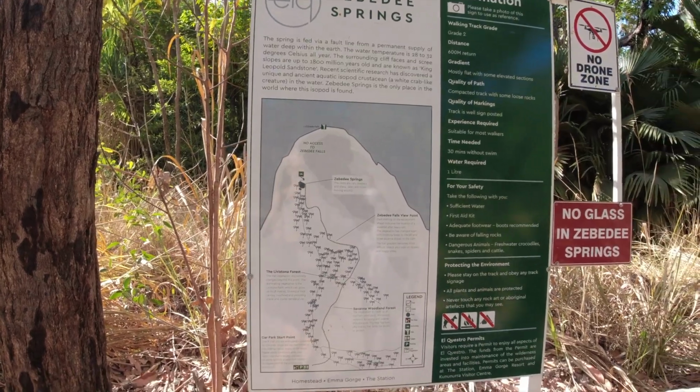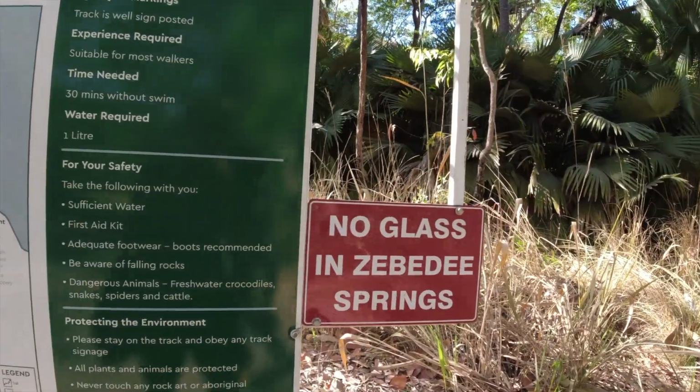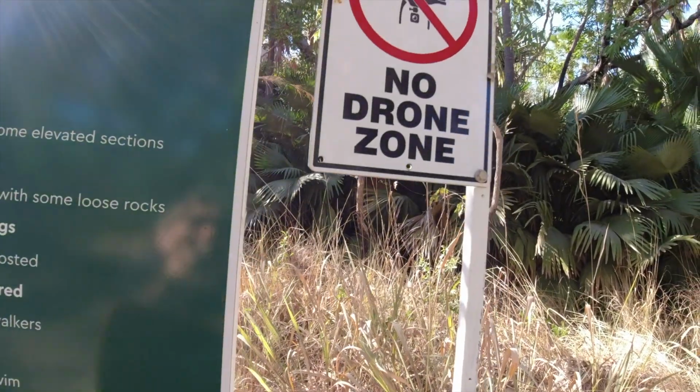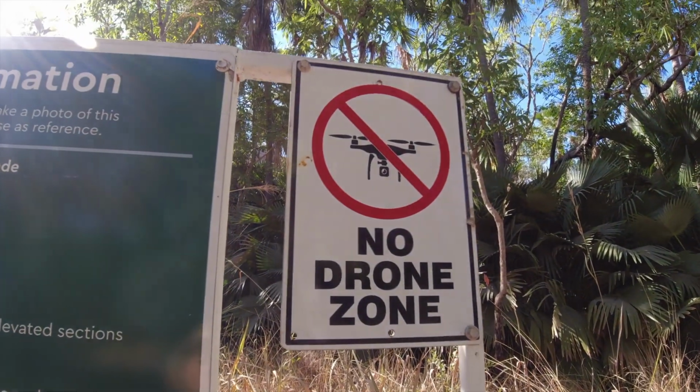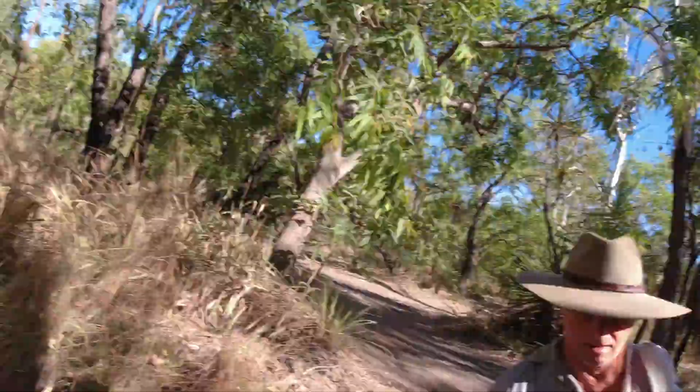Right, here we are at the springs. Here's our map. This one's a good idea. This one's not one of my favourite signs. Okay, we ready, Kerry? Yeah, let's go.